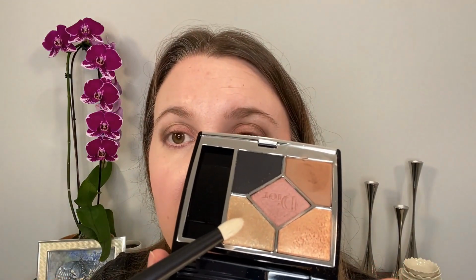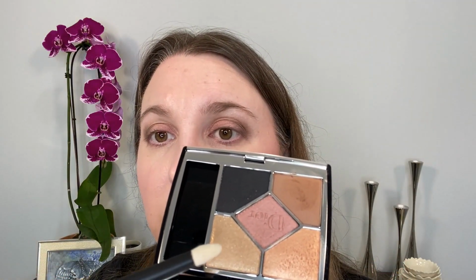Next, I'm taking the T8 from Chikuhodo into this gold, and I am rolling it in here. So I have some on the tip, and I'm gonna place this in the inner corner for some brightening. Just kind of extend that up and down a little bit.